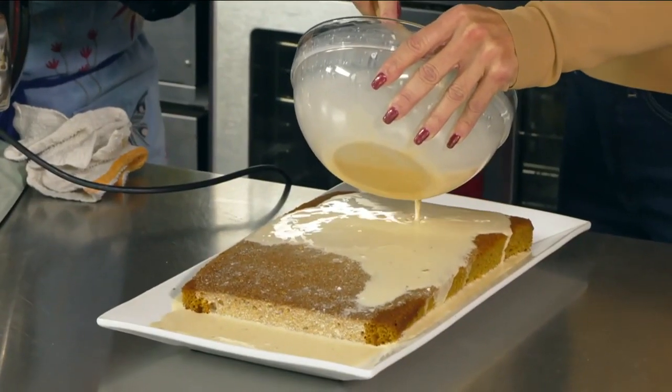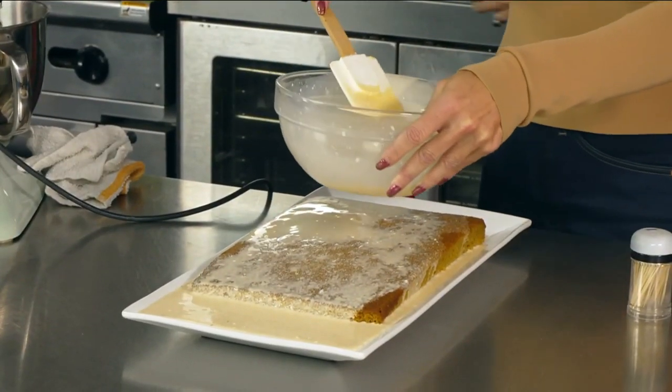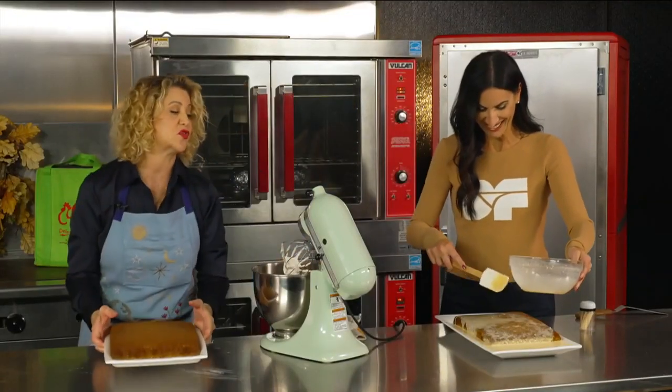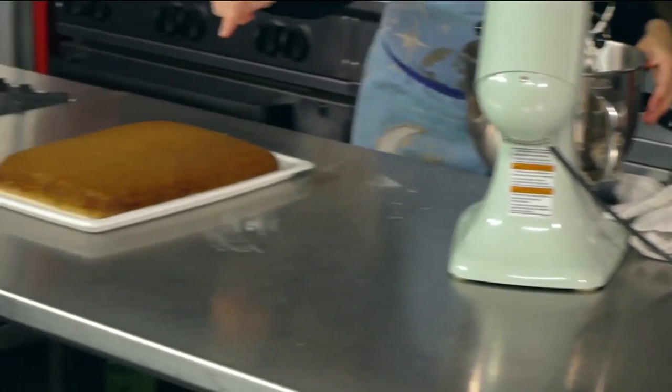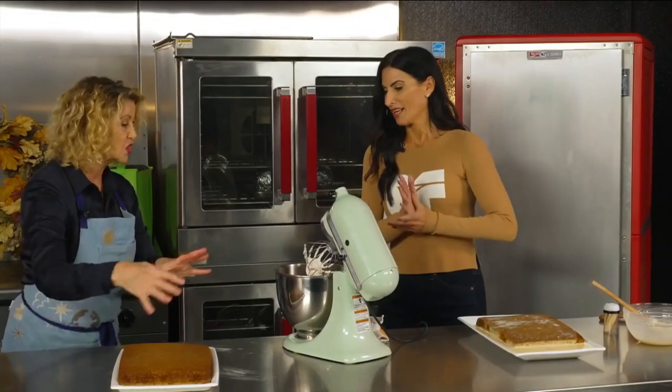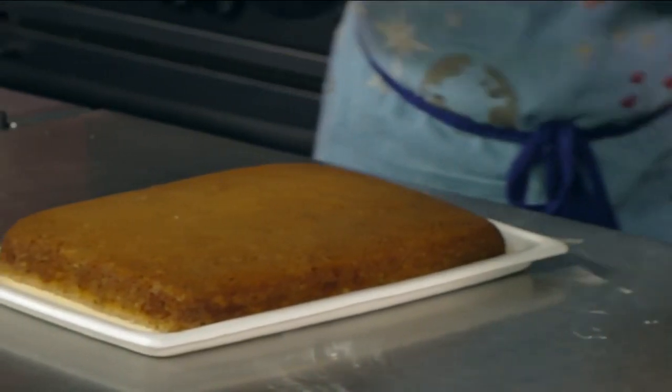All right, so our whipped cream looks beautiful. I think you can stop. Okay, yeah, it's a lot. So just so you know, that goes in your fridge. And this cake right here I made last night, and look at that. It looked just like that one does, but it soaked up everything. Big difference here. Huge difference. Looks way better.